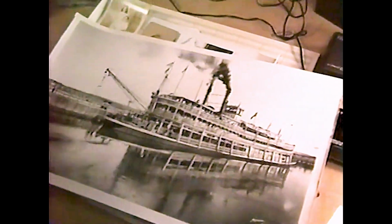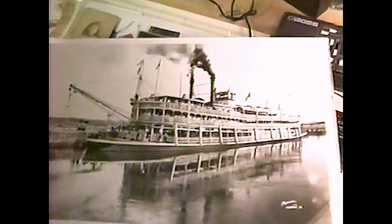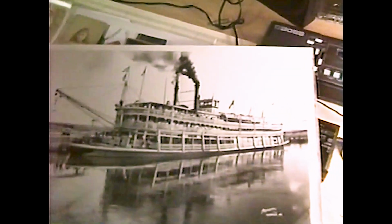Now here's a picture. It's not one of my favorite boats, but look at this picture here. Isn't that something? You can't pick this up with your TV camera, but I'll tell you. Look at that picture. I'll tell you something unusual about it. That's a contact print. That's a beauty. Who had the negative?